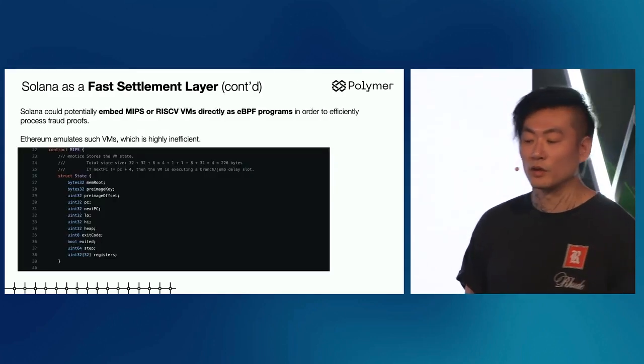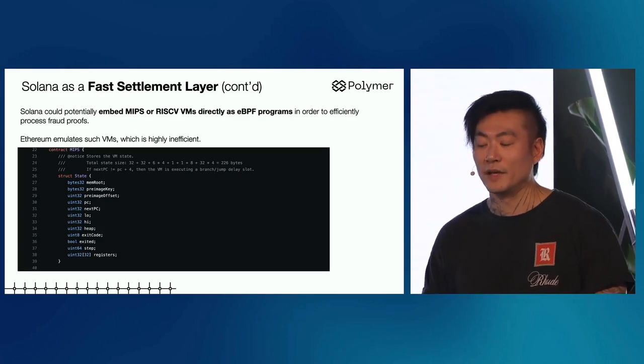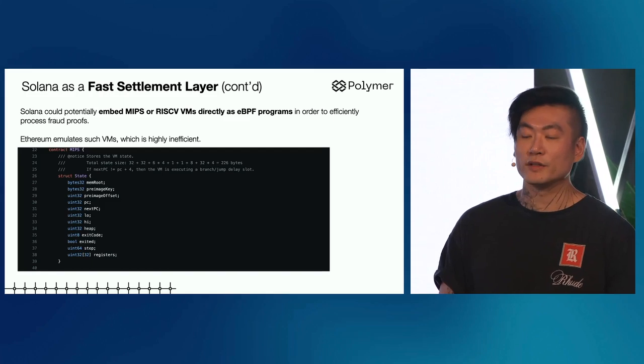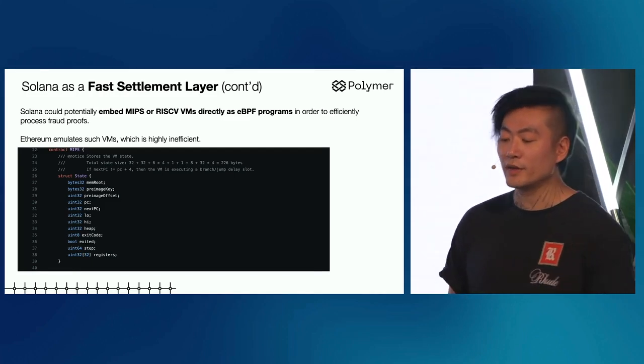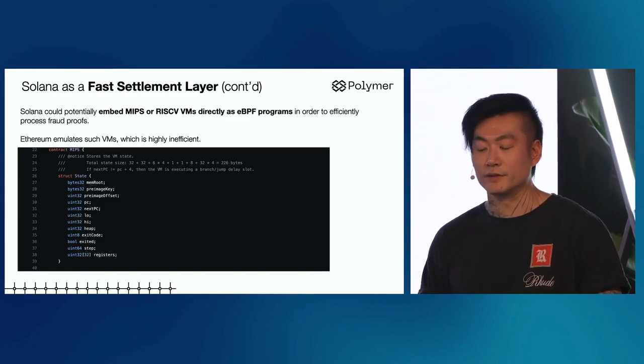For optimistic rollups, Solana could potentially embed MIPS or RISC-V-based VMs directly as eBPF programs. This would allow it to efficiently process fraud proofs. Ethereum, on the other hand, emulates such VMs, which is highly inefficient.